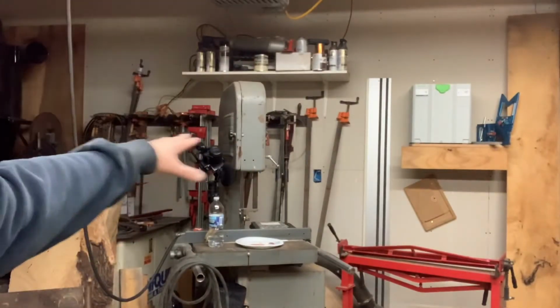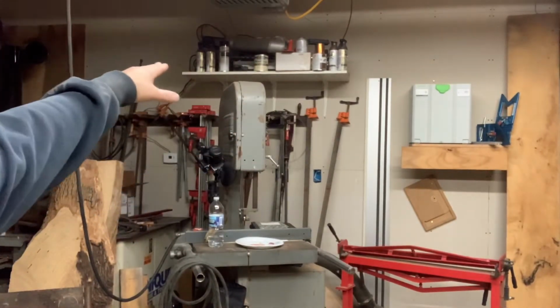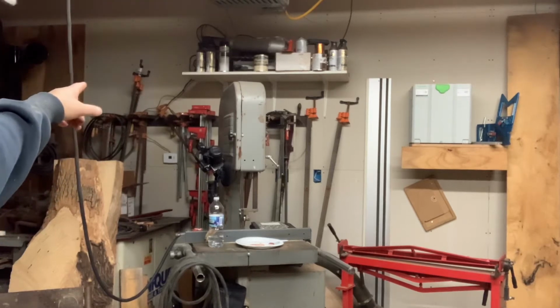Especially, it would really help keeping all the heavy slabs towards the bottom. That'd be a lot nicer. And then that'd be cool. That'd be done. It'd be a good process. And then do something back here. Extend this shelf over this way a little bit more.